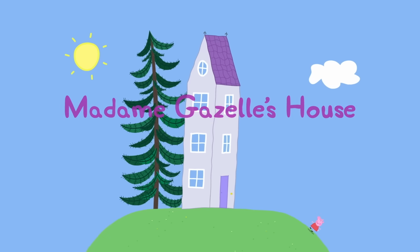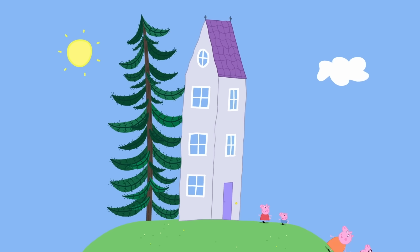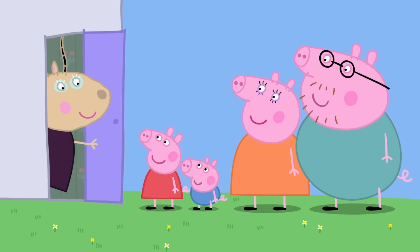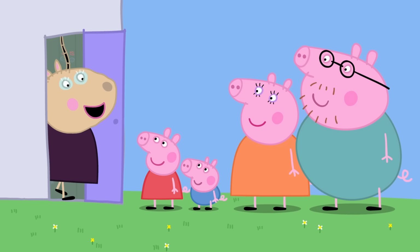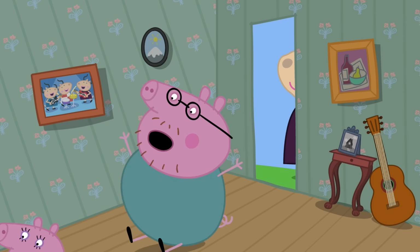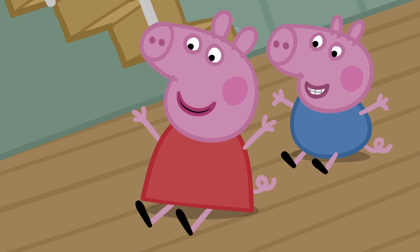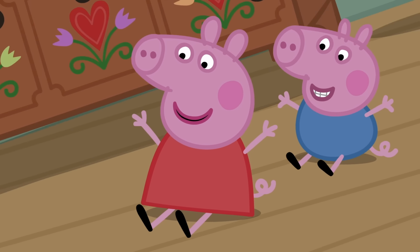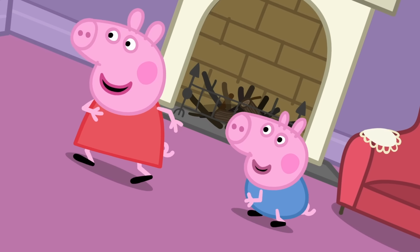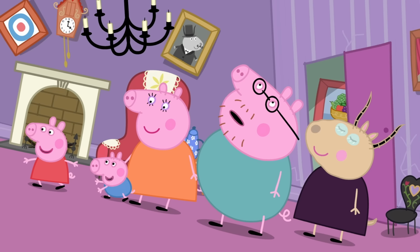Gazelle's house. Peppa and her family are visiting Madame Gazelle. Hello, Madame Gazelle. Hello, everyone. Come in. Whoa! Your hallway is a big slide, Madame Gazelle. Is it meant to be like that?